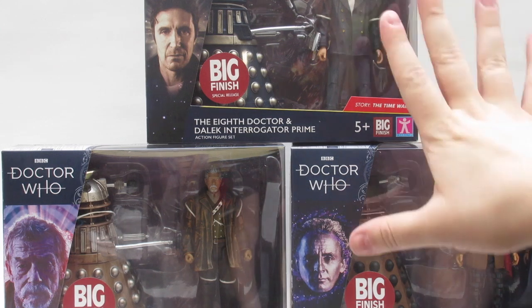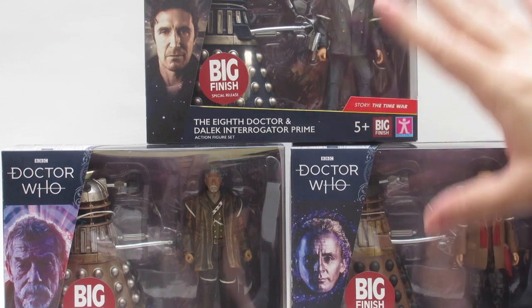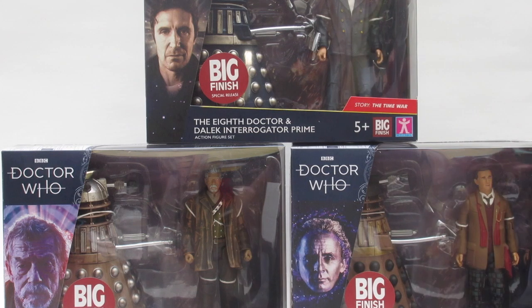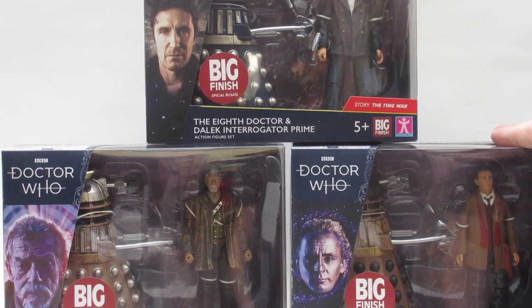Now, obviously these are incredibly rare, so I have no intentions of actually unboxing these. So I'm going to review them through the box, but I'm going to use the standard B&M ones as a sort of example to compare them through the box. So we're going to start off with the 7th Doctor and Axis Strike Squad Dalek.